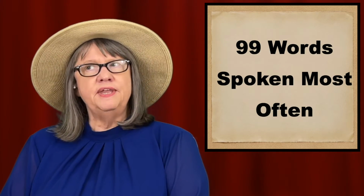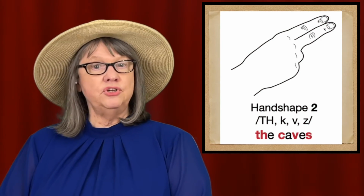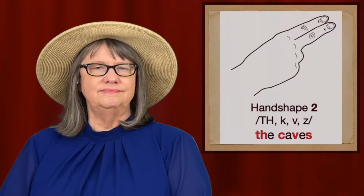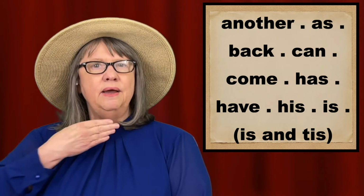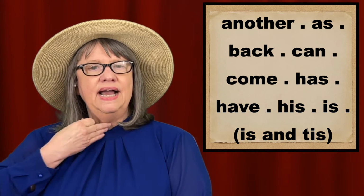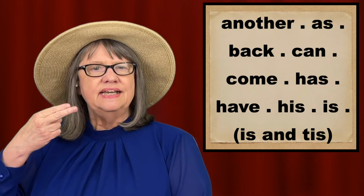Did you know? Here are some hand-shaped two words to practice from the Sandra Mosetick handout of the 99 most common spoken words. Hand-shaped two is for the, k, v, z. Another, as, back, can, come, has, have, is.